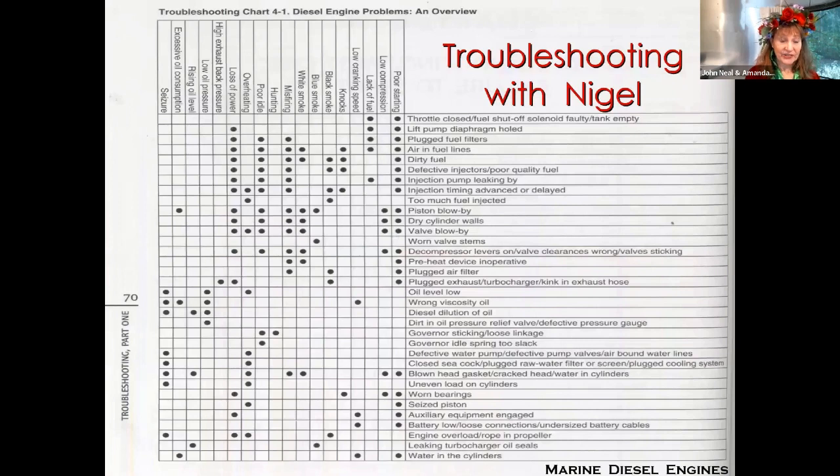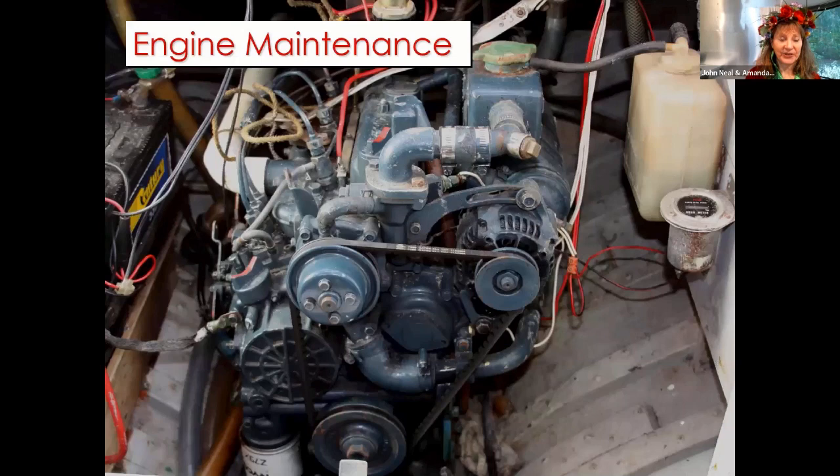Well, I'm not going to go into troubleshooting. Nigel does an amazing job. He has this chart in his book where you can go across the top and down the bottom and match the dots as to what's happening. But we'll discuss a few problems that may occur.